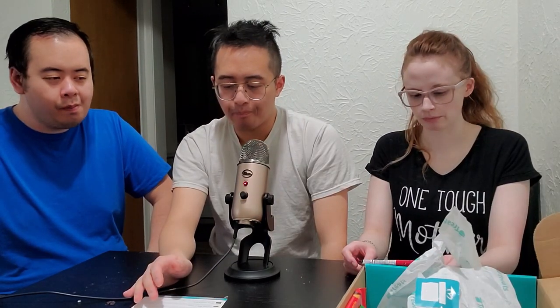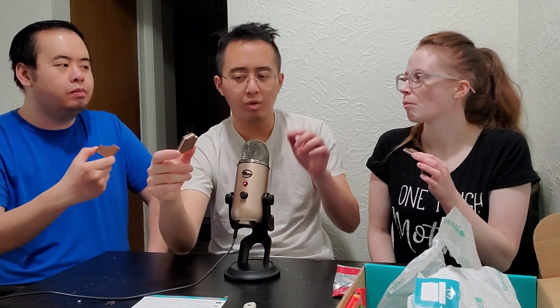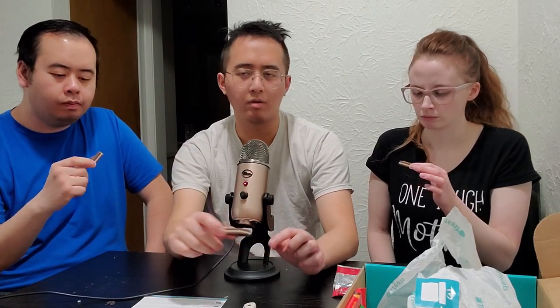Eurocrem block by Takovo. Two pieces of hazelnut chocolate mixed with milk hazelnut cream. Wow, we're getting all chocolate this week. It is very rich in chocolate. Really creamy. Even with the first bite, you can tell. I'm like melting. Wait, what's this white on the inside? Hazelnut.